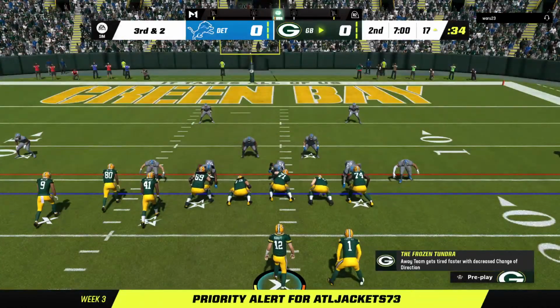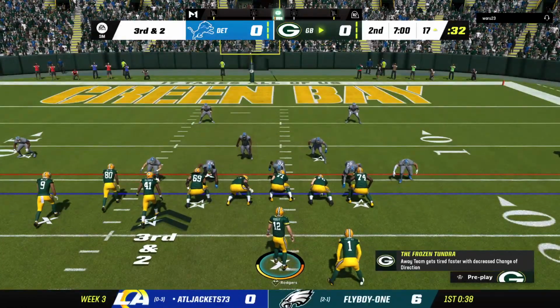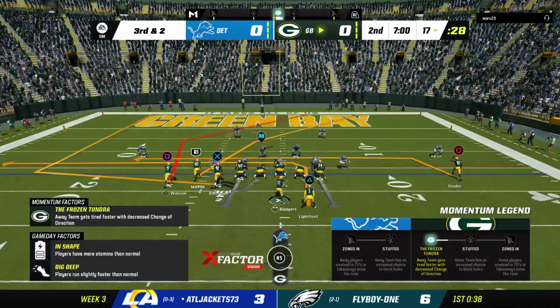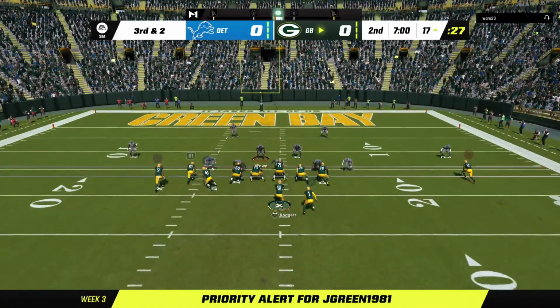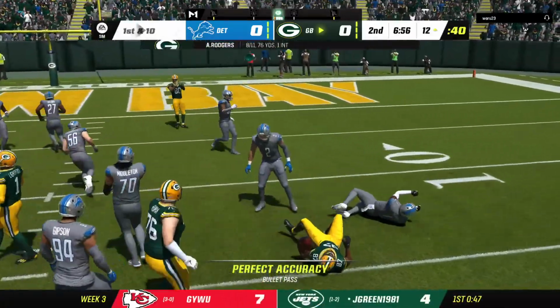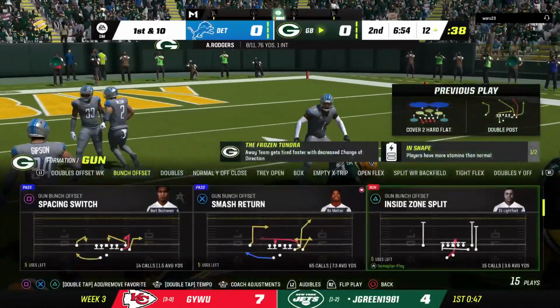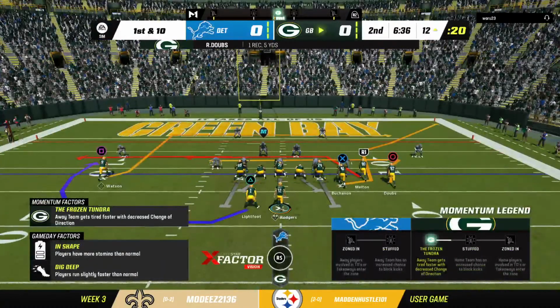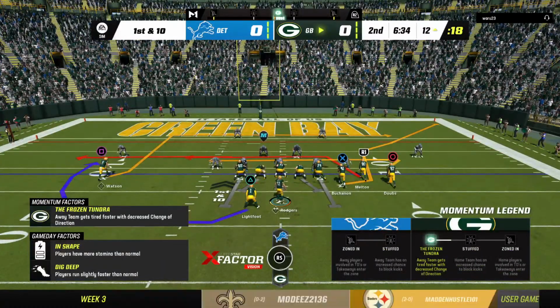They're trying to keep the drive going. This will be play number 8. It's 3rd and 2. Rodgers now to throw. He's got the hook up with Dobbs. And he's going to have a Packers first down by a couple of yards as they're able to convert here on 3rd and 3.